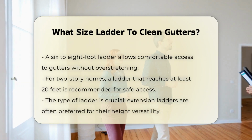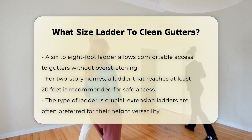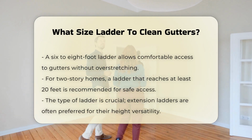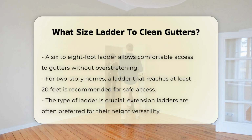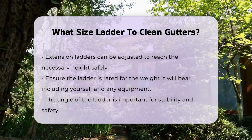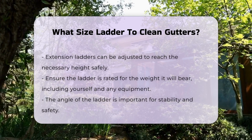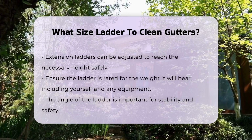For 2-story homes, a longer ladder is necessary. Generally, a ladder that reaches at least 20 feet is recommended for safe access. The type of ladder is also important. Extension ladders are often preferred for their height versatility. They can be adjusted to reach the required height safely. Ensure that the ladder is rated for the weight it will bear, including yourself and any equipment.